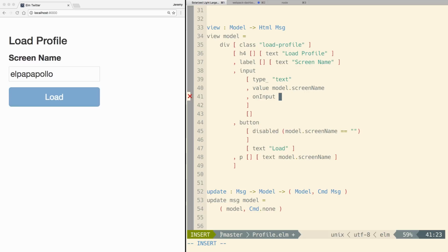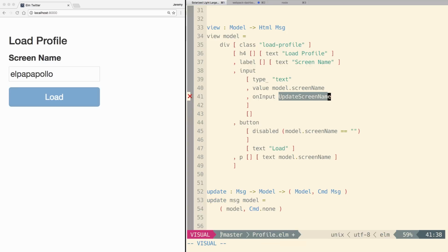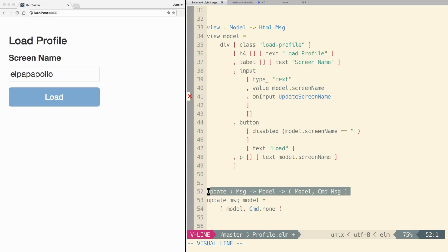So we can use the onInput event function, and it's going to need a message type. So now we can start defining what are the messages that our program uses. I'm going to have an UpdateScreenName message. And so onInput wants a function, a constructor function, that it can invoke with basically event.target.value. And then that same message is going to get passed into our update function down here.